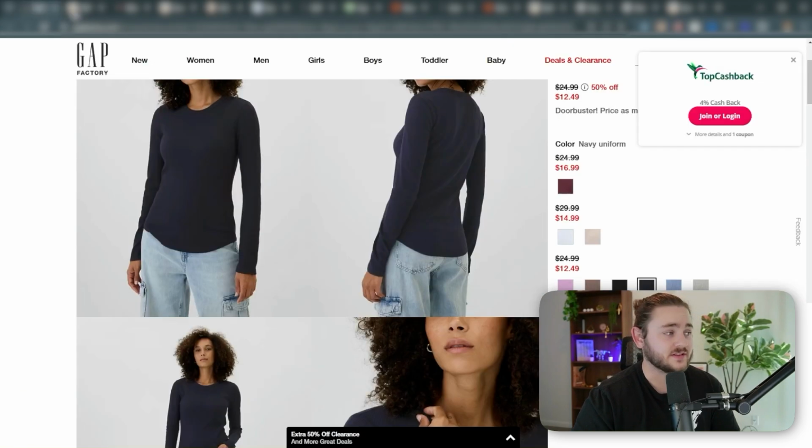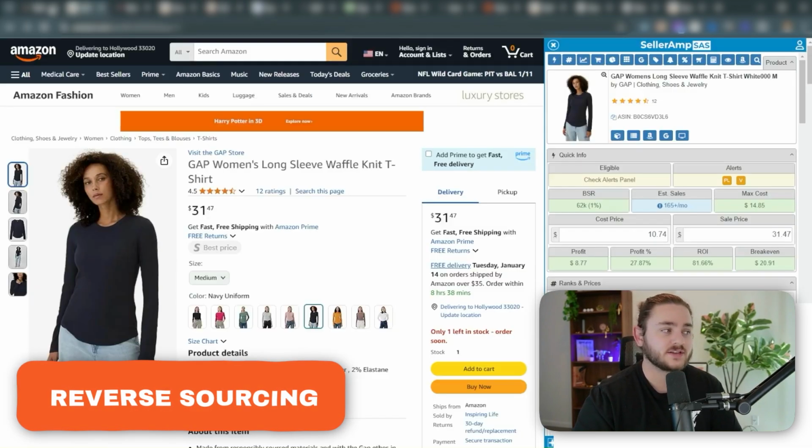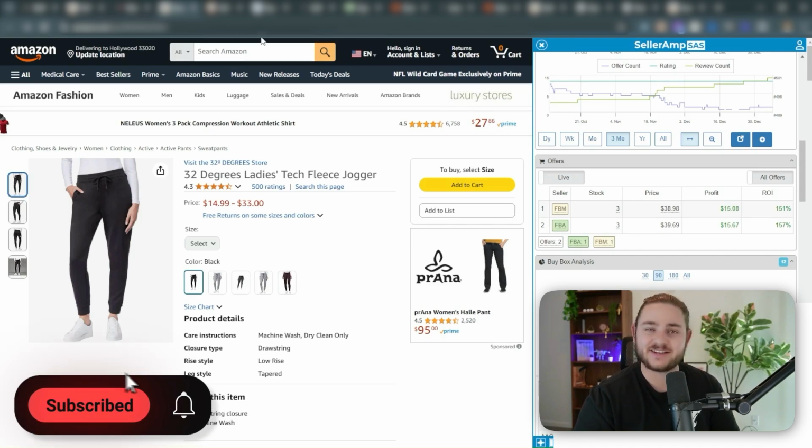And I actually found this original item just by reverse sourcing. So looking through the storefronts of sellers who are already successfully buying items from this Gap sale, right? So that's not necessarily a low effort profit booster there. That's just how I was able to find that item. So let's get into even more fun stuff here.